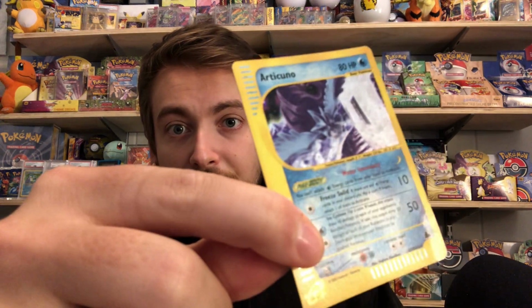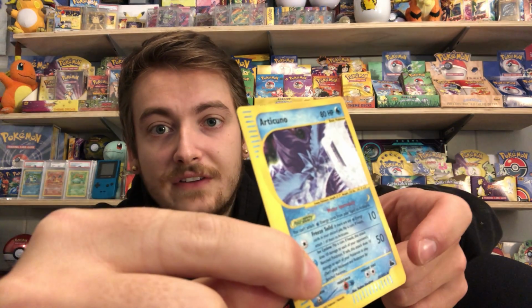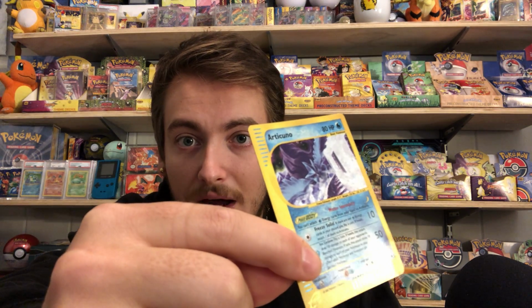I'm not gonna do a return. I'm not petty, but you guys can see it. You guys can see it right here. You can see it on this. It's so much more obvious, I feel like, with that glare on there. I'm glad I have the extra lighting in here because you can see that it's creased on that bottom corner.